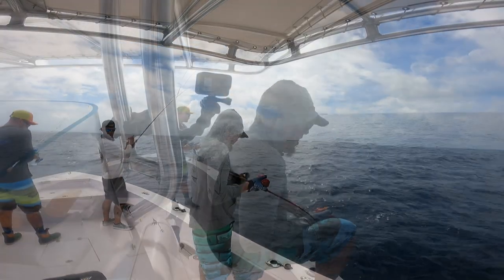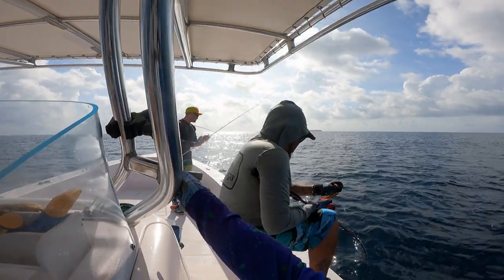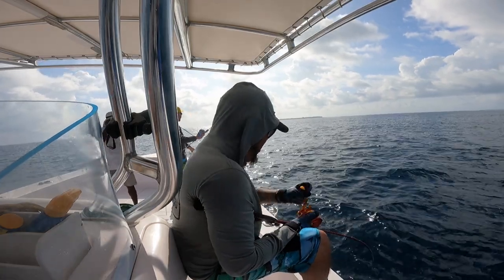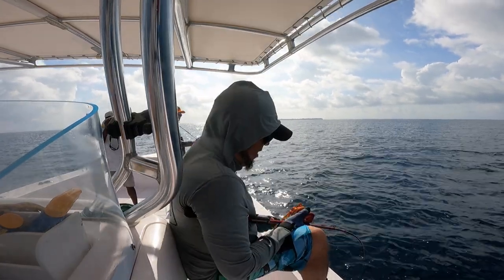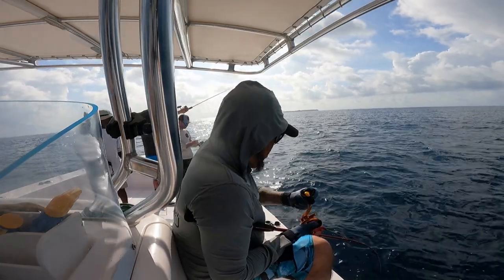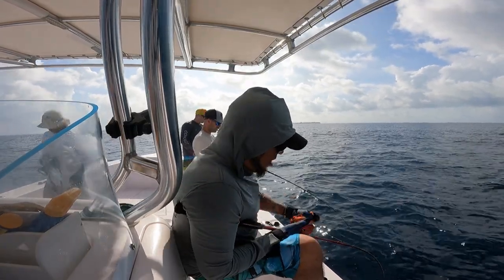Got the new Wahoo Slayer on. That new color, the orange and gold. Thing's pulling some drag. Nice and heavy fish. Hopefully it's the jaw fish for me.